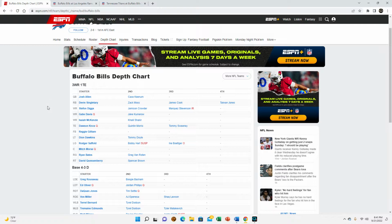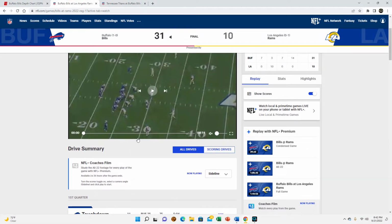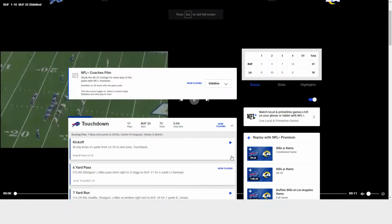Stefon Diggs, obviously amazing. Gabriel Davis is solid. Isaiah McKenzie's solid. Jamison Crowder is a good receiver. Khalil Shakir is fast. I'm not as familiar with Jake, but obviously Dawson Knox is a really consistent player. I do think we might have a bit of a weakness to attack at left guard. He's one of the rookies from Georgia. So, I think we might have something that we can exploit there.